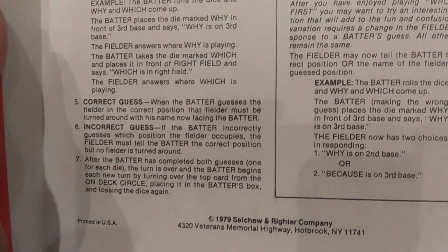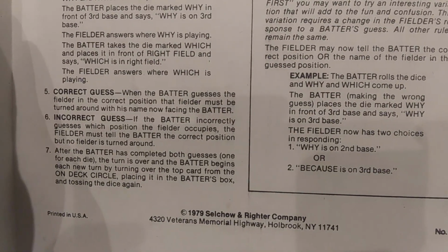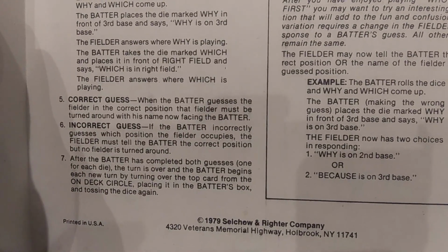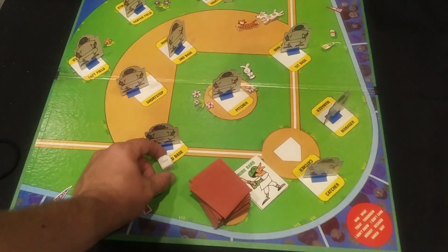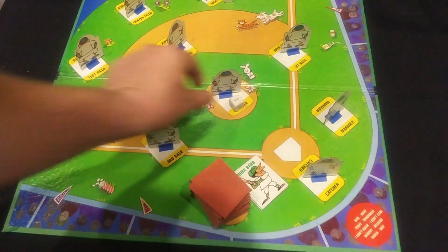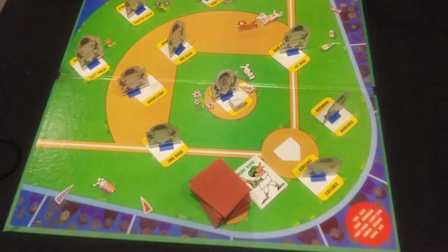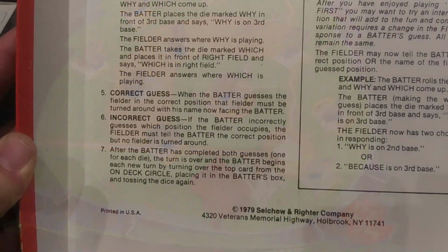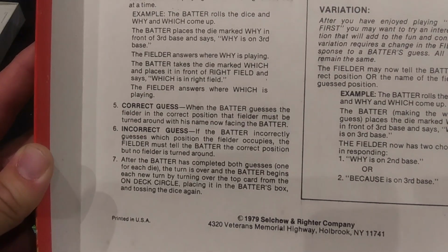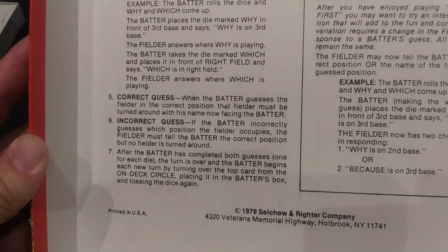If you get a correct guess, which we did not get, when the batter guesses the fielder in the correct position, that fielder must be turned around with his name now facing the batter. So let's just say, for example, we had said Y is pitching. They said, oh yes, Y is pitching. Now they would stay turned around just like that. Number 6, for an incorrect guess. If the batter incorrectly guesses which position the fielder occupies, the fielder must tell the batter the correct position, but no fielder is turned around.